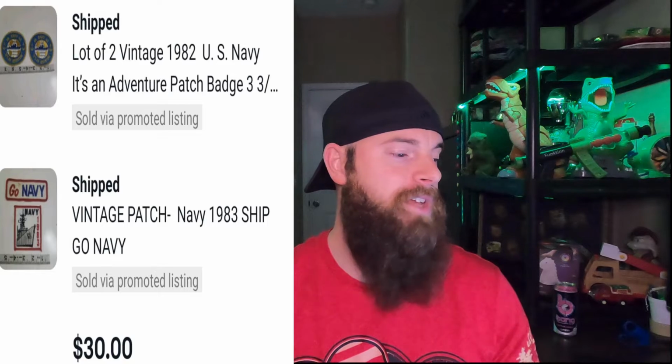These right here are two lots of vintage navy patches. I got all these for free. I got a whole bunch of navy pictures and stuff for free the other day, and these patches did go for $30, and the buyer did pay shipping. That's going to be pure profit, but it did take about 2 months to sell.